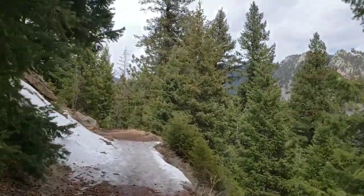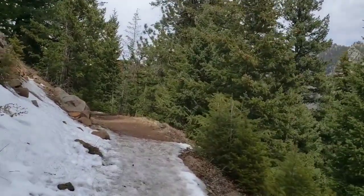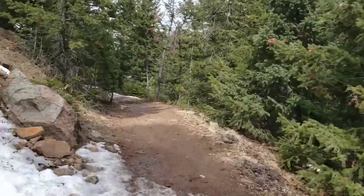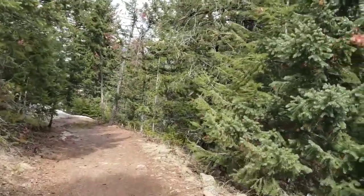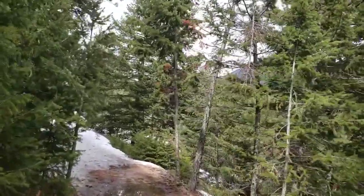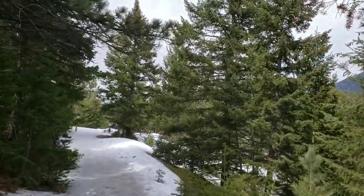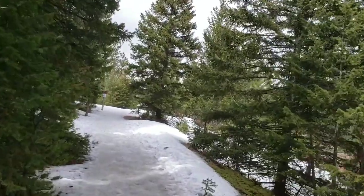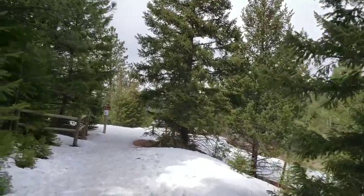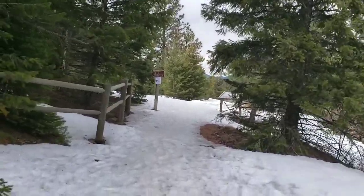Hiking through a really beautiful pine forest. Getting up there, this trail does about 1,000 feet to get up to the Continental Divide Overlook, so it's like 1,000 feet over 2.25 miles. A little steep, but not too bad. There definitely are some mellow sections on the trail. This one right here is a perfect example. And boy, am I glad I brought my microspikes today. I've been seeing a lot of people without them, and they're just slipping and sliding all over the place.